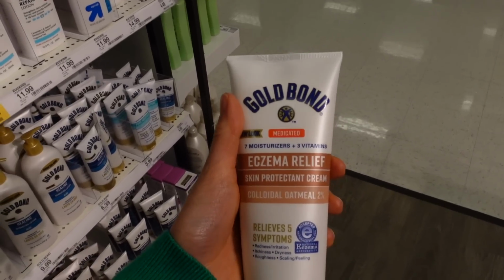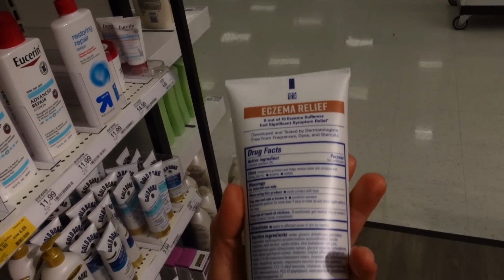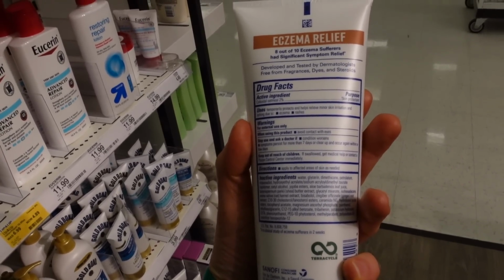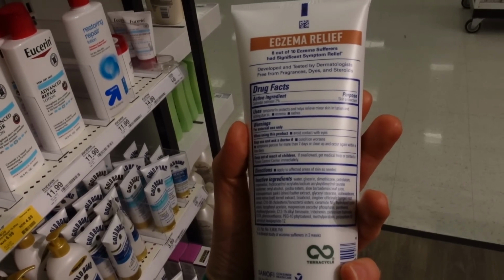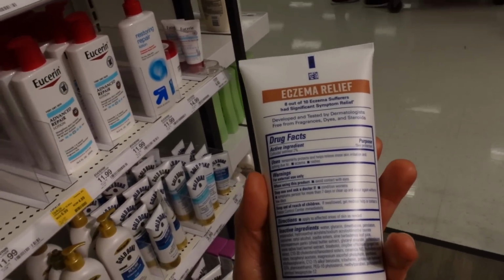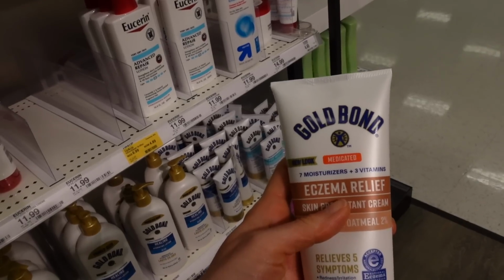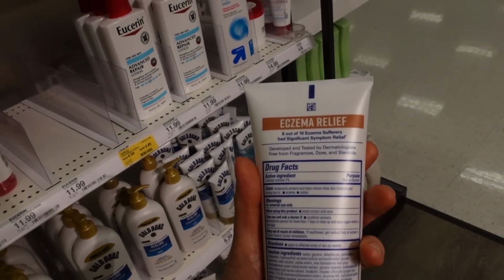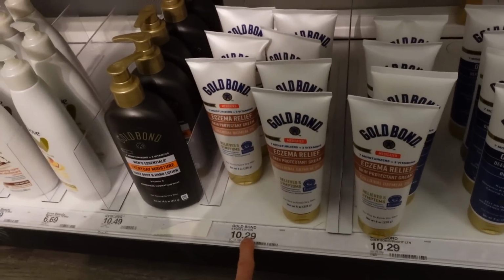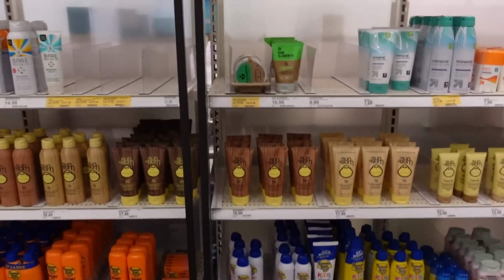Gold Bond's Eczema Relief Skin Protectant Cream with colloidal oatmeal. Again, colloidal oatmeal is beneficial for the health of your moisture barrier, and ultimately that's going to help things move along at a reasonable pace. This product also has ceramide in it, and it has shea butter. I imagine the consistency of this is going to be a bit different from the Gold Bond Pure. Now, they're not telling you you could put this on the face, but you certainly could try that. I think this would be another fantastic body moisturizer for this time of year, or any time of year. $10.29.